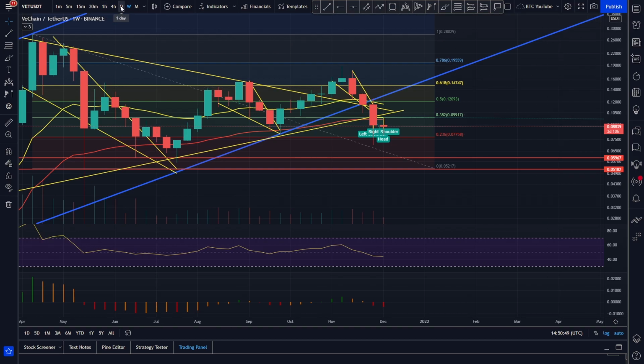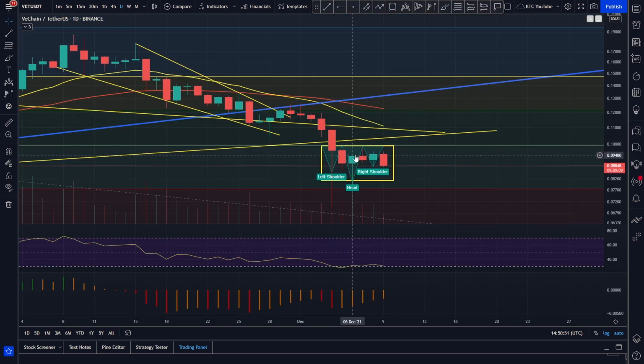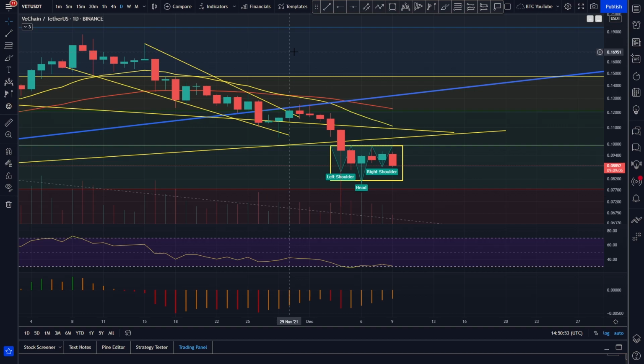But some bright news, obviously: Bitcoin is looking as though shorts are closing on Bitcoin all the time. The extension to the downside for Bitcoin was monstrous, and we do think that most likely the worst of it is over for Bitcoin.